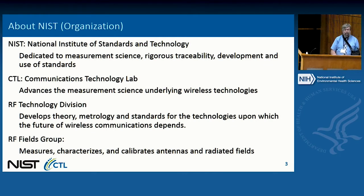Inside of NIST, we are part of the Communications Technology Lab, which is a fairly new lab dedicated to advances in measurement science underlying wireless technology. Inside that is the RF Technology Division. We develop theory, metrology, and standards for technologies upon which the future of wireless communications depends. And finally, I am in a group called the RF Fields Group. We measure, characterize, and calibrate antennas and radiated fields.